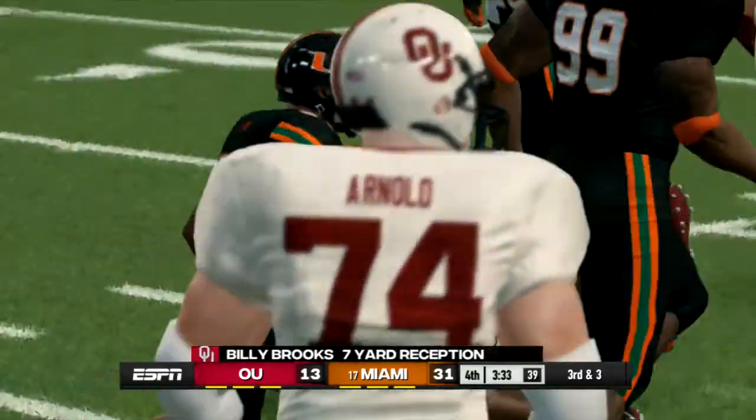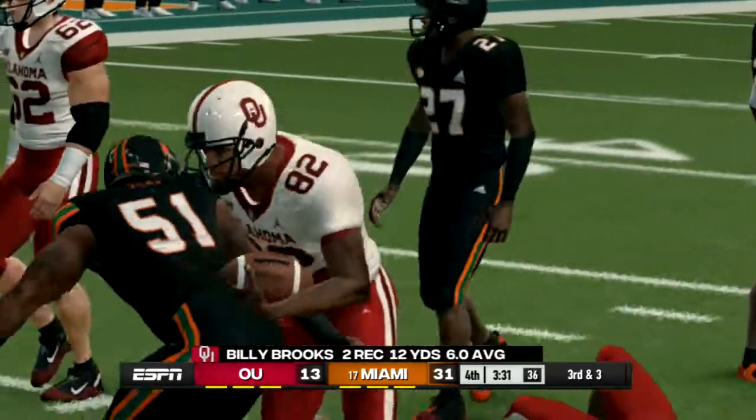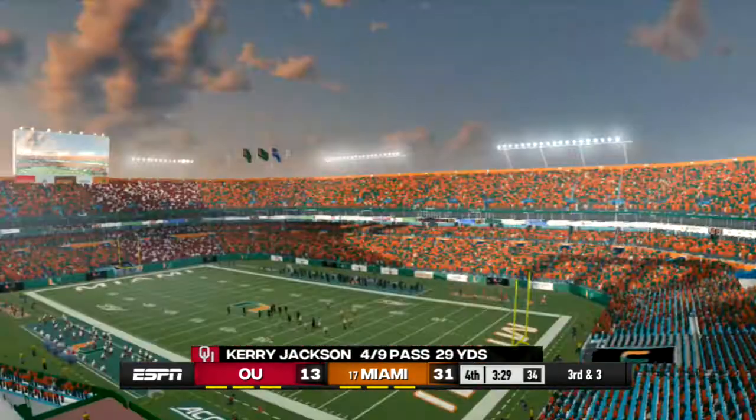Down immediately. That makes it 3rd and 3.